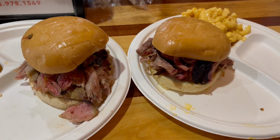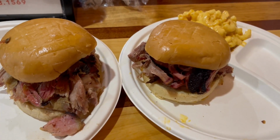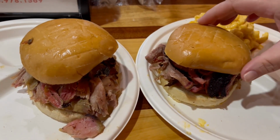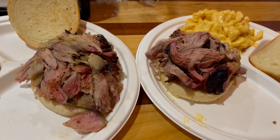All right, here's the two sandwiches side by side. Mine's on the left. That's the large, and Cindy's is on the right, which is a regular. So that'll give you an idea what the sizes of the sandwiches look like. If you look, you can see more with the bun off to see the meat, to see the difference.